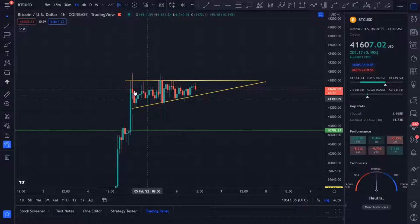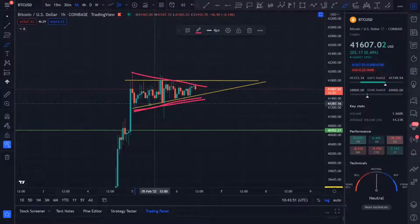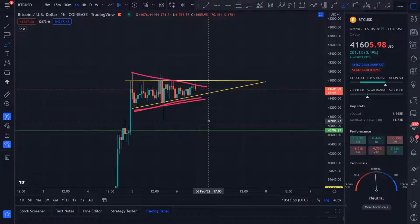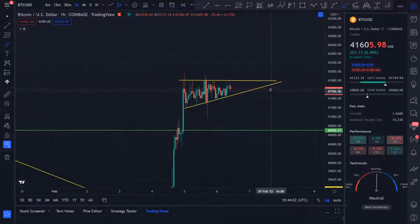Okay, because you can see it's slowly trying to make this lower highs formation. Okay, and it's not making a higher low formation at the moment, but we have more candles that are touching the support line. Look at this. So many candles over here. So I will consider this as an ascending triangle, and I believe that the breakout will happen to the upside.